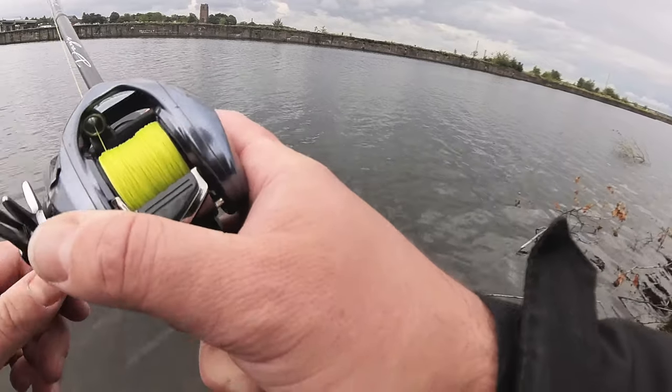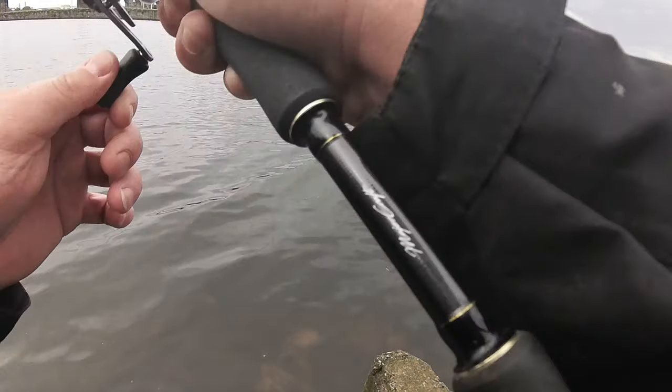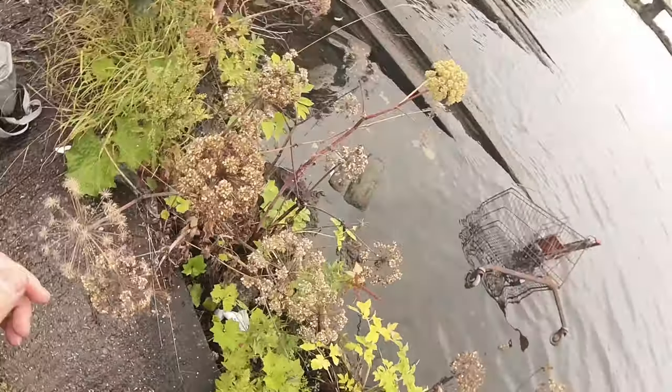That's a fish, straight in. That doesn't feel bad at all. What is that? That feels like a perch. That feels like a perch, and it's a good one. It's a really good one. Wow. Right, I need my net. Where's my net? Where's my net?